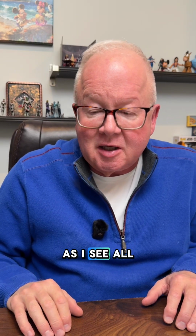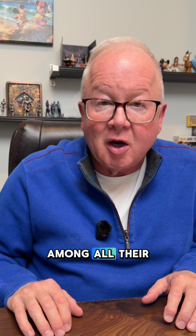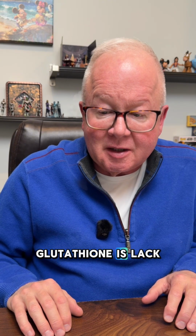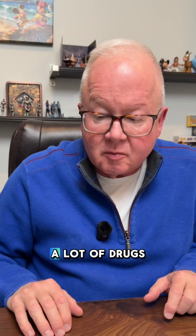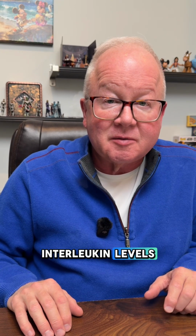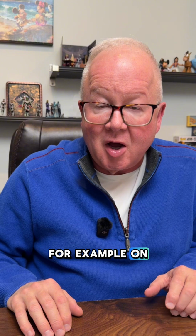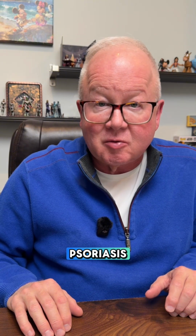Glutathione, as I see all these patients every day with genetic problems, is a thread that's interwoven among all their inflammatory problems. Lack of glutathione is really a root cause for a lot of the inflammation in the world. There are a lot of drugs being looked at and approved lately and getting a lot of airtime for lowering interleukin levels. There hasn't been a specific study, for example, on our glutathione and interleukin 23, which causes psoriasis.